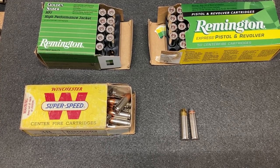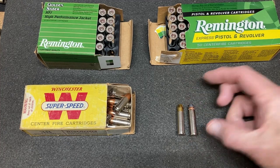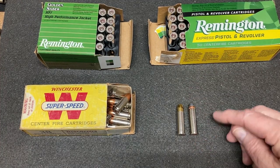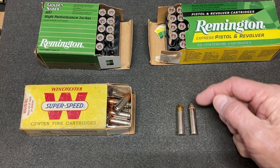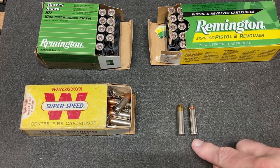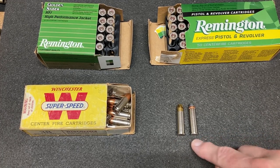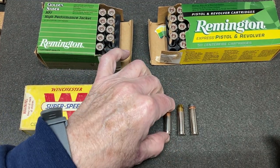I think it's pretty well known that you can shoot 38 Special cartridges in 357 Magnum revolvers because even though the case is shorter, bullet diameter is about the same, case diameter is the same, and the pressure of the 38 Special is lower than the pressure of the 357 Magnum. But what about 38 Super Auto?